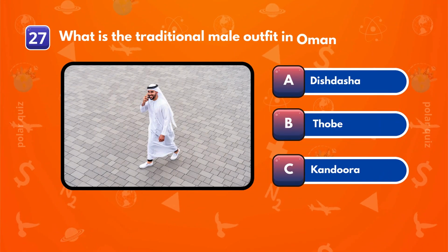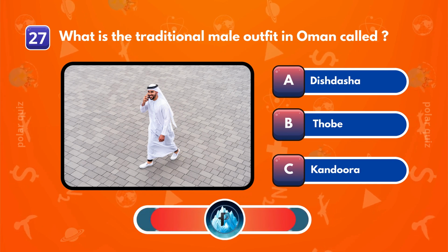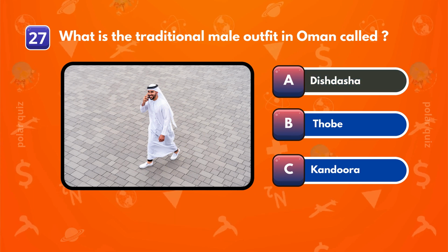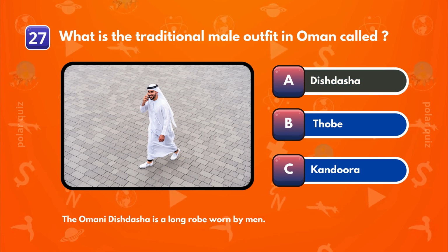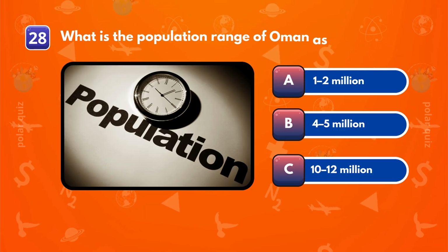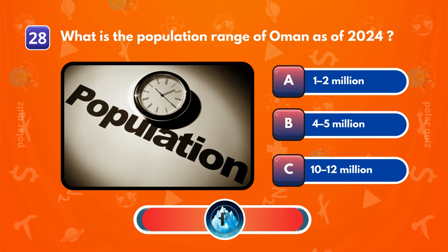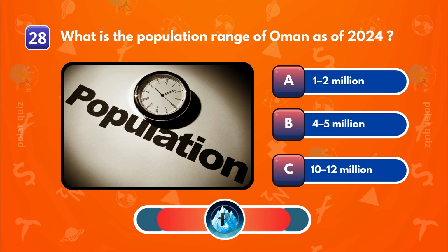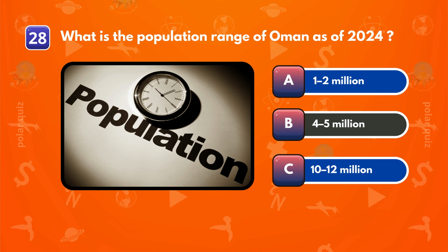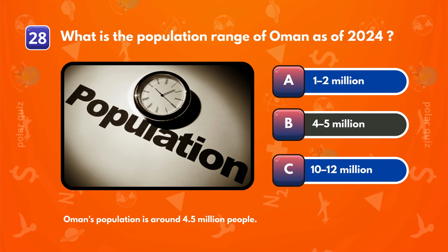What is the traditional male outfit in Oman called? Dishdasha. The Omani dishdasha is a long robe worn by men. What is the population range of Oman as of 2024? Four to 5 million. Oman's population is around 4.5 million people.